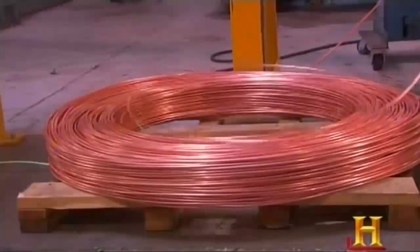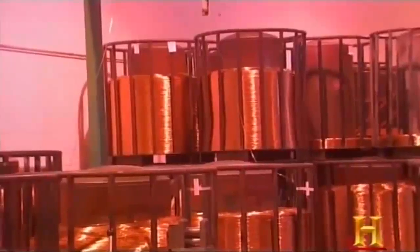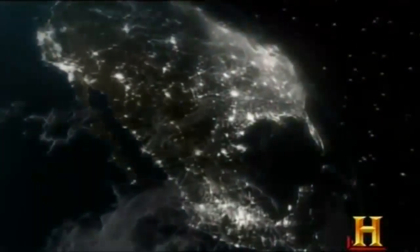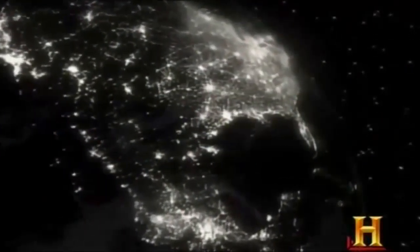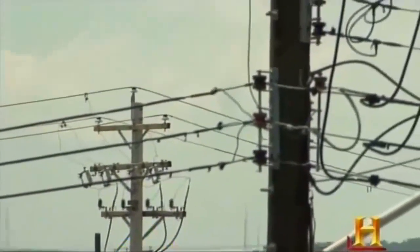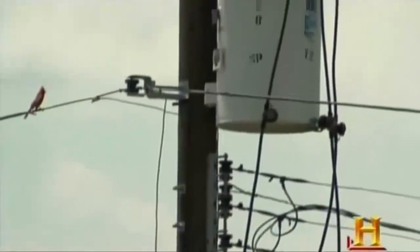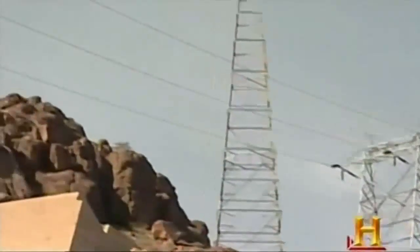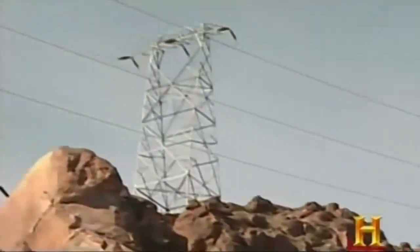Only silver conducts electricity better than copper, but copper is much less costly. Today's world is crisscrossed with a lattice of electrical wires, bringing power to homes and businesses. Copper is used almost exclusively for all wires, except those spanning long distances. Aluminum works better for those, since it's lighter and keeps overhead lines from sagging.